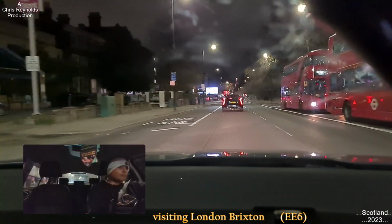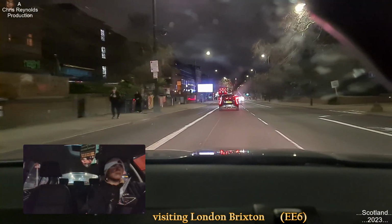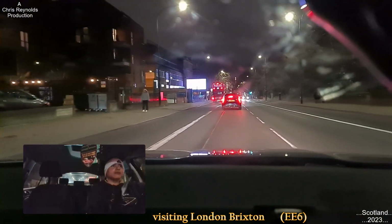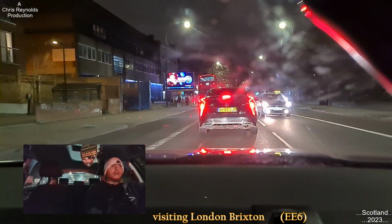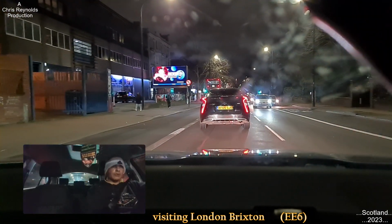And on Brixton Hill. So looking dead ahead, I can see the big towers in the centre of London. That is quite an impressive sight. I could see it with my naked eye clearly. I don't know how well it's going to come out on the camera, but it might be a bit low now because that car in front's blocking the view, but I can see over it.